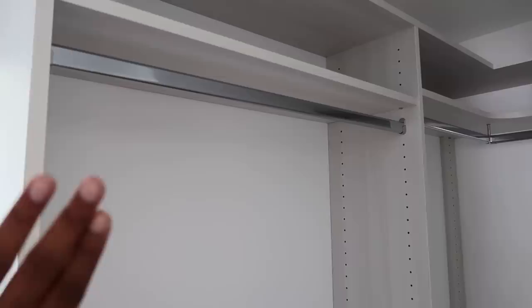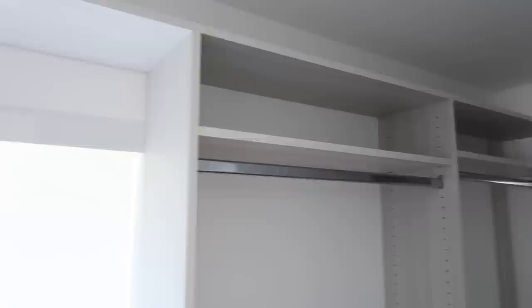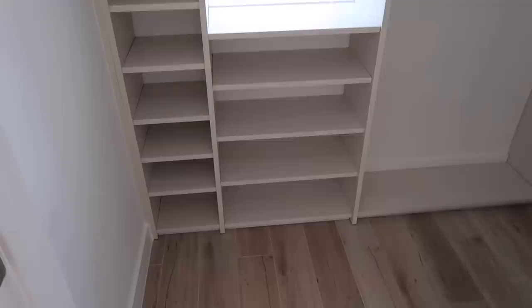It's incredible. And the guy made sure he hung on this pole with his whole body weight and was like, yeah, this is never coming down. So put as much clothes on here as you want. And I am thrilled. I am just in shock with the quality.